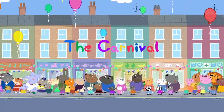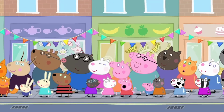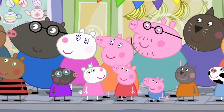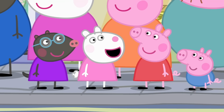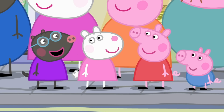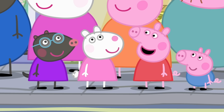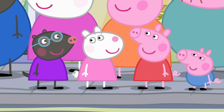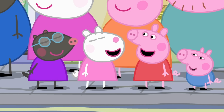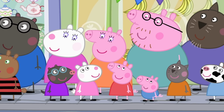The carnival. Peppa and her family have come to watch the carnival. Hello. Here are Susie Sheep and Molly Mole. Hello, Peppa. Have you come to watch the carnival? Yes. I can't wait. It's going to be amazing. With fire-breathing dragons. And magic people flying. Oh, let's hope it really is that great.